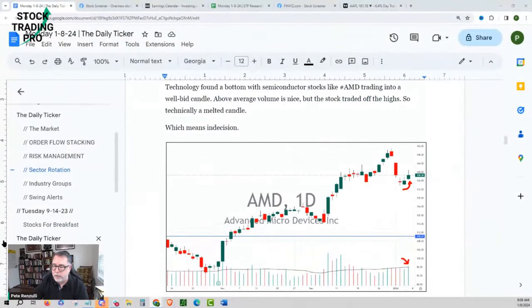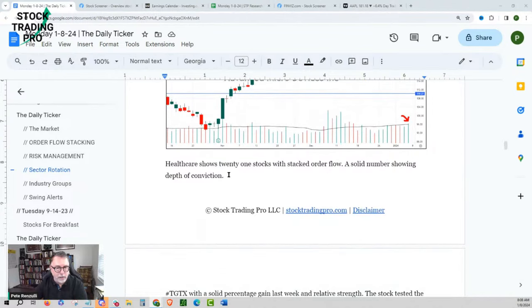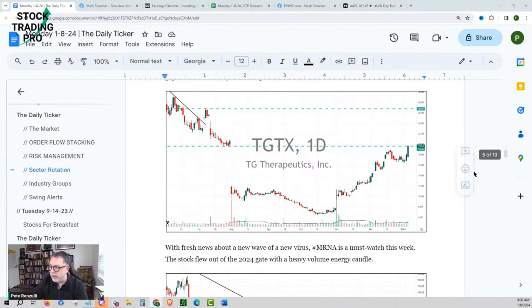So now we're going to go a little bit deeper into sector rotation. So you see some of the reasons of what I'm looking for. AMD indecision, that would lower my initial position size. But healthcare shows 21 stocks with stacked order flow, a solid number with depth of conviction, right? So you can start to see that while the market's going down, a lot of these ideas have relative strength. Now, relative strength and room to go, profit potential, is the next step.